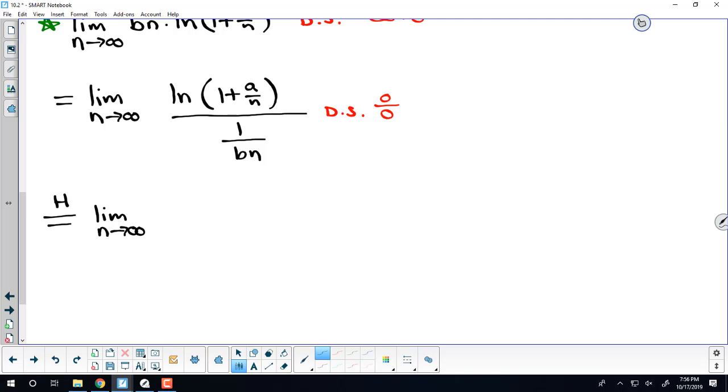So we take the derivative of the top. It's 1 over the argument times the derivative of the argument, 1 plus a over n. So what's the derivative of 1 plus a over n with respect to n? Negative a over n squared, right? All of that over the derivative of 1 over bn, which is what? Negative 1 over b times n squared.